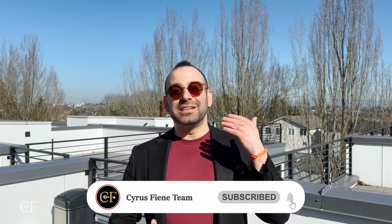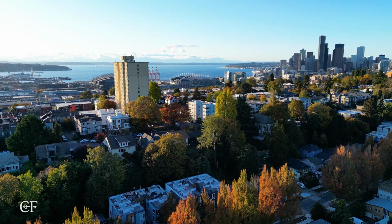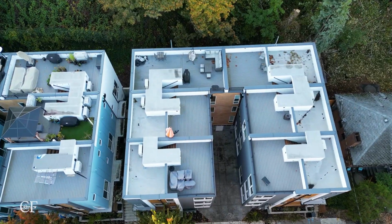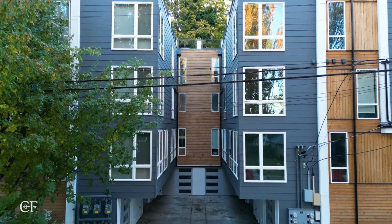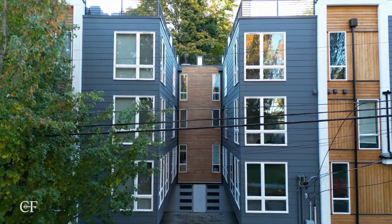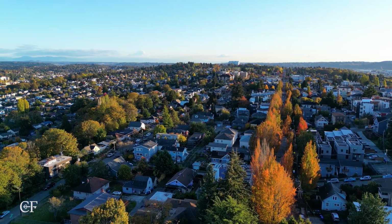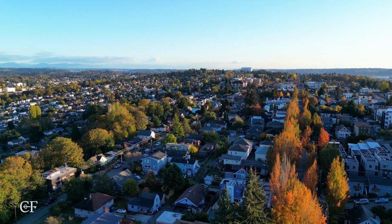I'm Cyrus and today we are in sunny Seattle in North Beacon Hill checking out our latest listing. This is a modern townhouse built in 2022, 4 bedrooms, 2 bath, and over 2,000 square feet. So it is very large by townhouse standards in the North Beacon Hill area and in central Seattle. People love North Beacon Hill because of its connectivity.